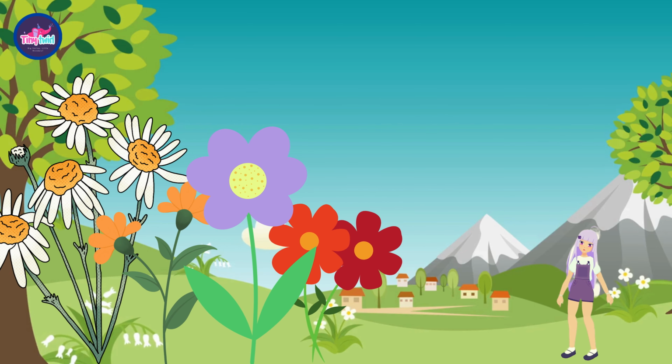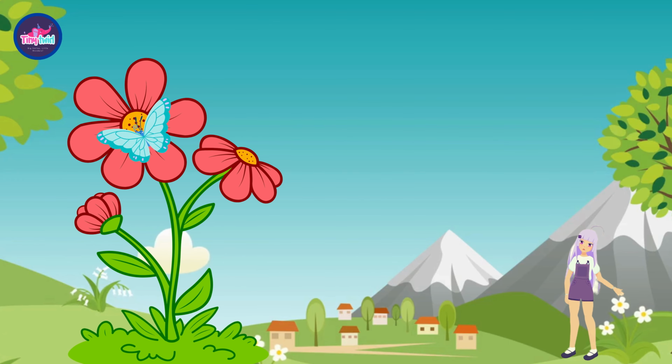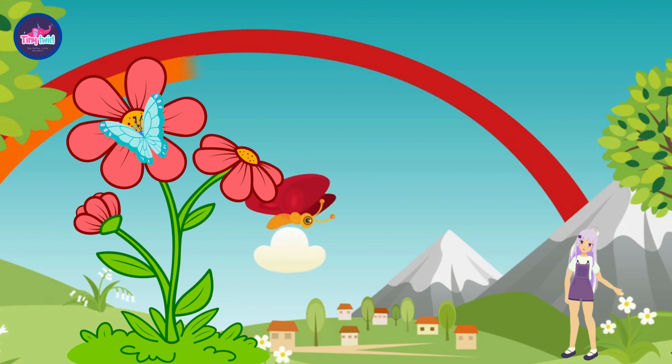F is also for flower. Look at the pretty flowers that have grown in the garden. Let's watch the butterfly dance among the flowers. So graceful!